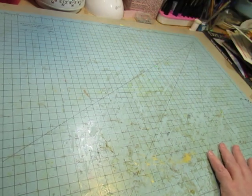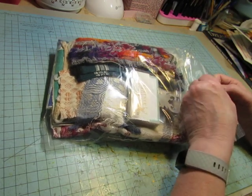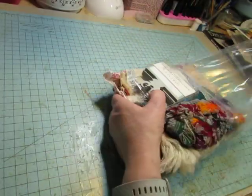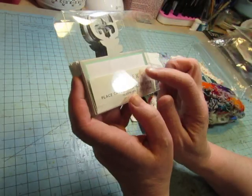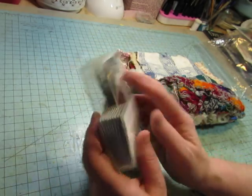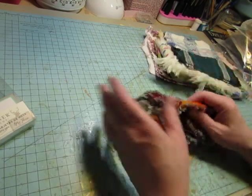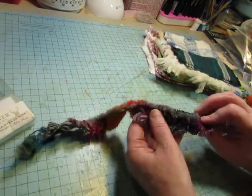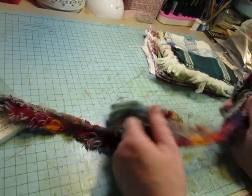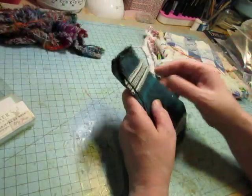All right, let's get another package out. This looks interesting. There are some place cards with a deer head. That would have been great in the Woodlands journals, wouldn't it? But it could be good in Christmas journals too. That could be a reindeer. It could be good in any kind of journal. This is a very colorful fringed piece. I love this. Yes. I'm going to have fun with that.